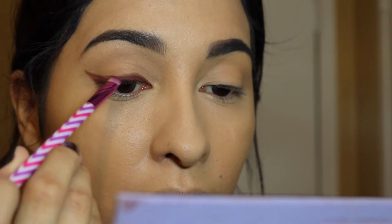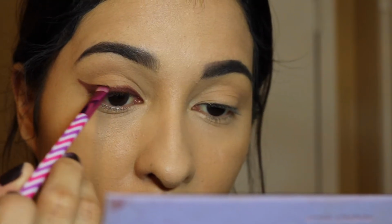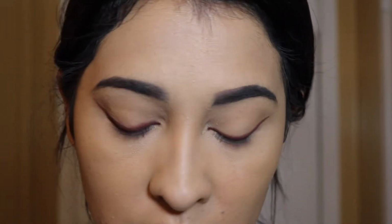Bring it back. I'm going to do this eye and I'll be right back. Okay, so this is how my eyeliner with eyeshadow is turning out so far. It's kind of soft, not really too dramatic. I'm going to bring it all the way out, just a little bit. You can shorten the tail if you want. You can do it so it does not be as long.